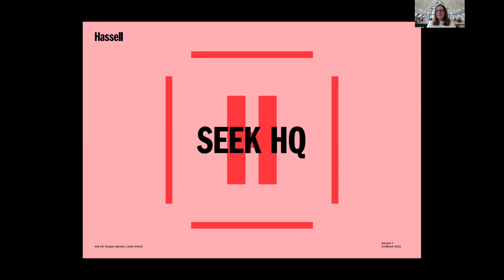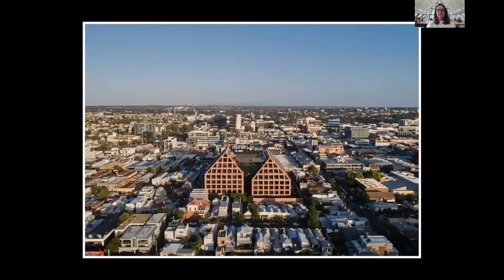All right, so I'm here to talk to you about SEEK headquarters, the interiors part of the category or the process, and so launching straight into it. Here's an image of the building finished, looking east.